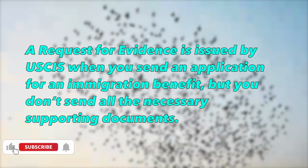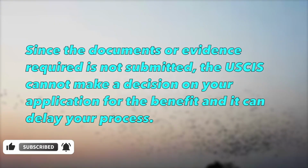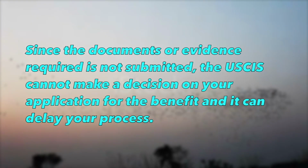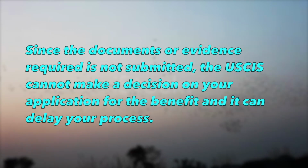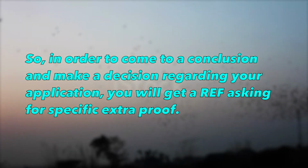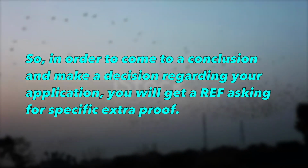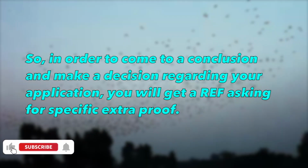but you don't send all the necessary supporting documents. Since the document or evidence required is not submitted, the USCIS cannot make a decision on your application for the benefit, and it can delay your process. So, in order to come to a conclusion and make a decision regarding your application, you will get an RFE asking for specific extra proof.